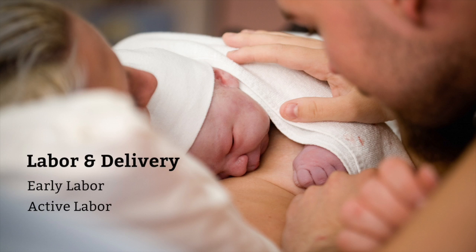Once labor is active and there is no turning back, clary sage can be a wonderful oil to boost contractions if you ever get stalled. Now, a little goes a long way, so just 1 drop mixed in carrier oil. You could rub it on your belly or on your ankles, and that really does the trick. Jasmine is also a great oil, can strengthen contractions in a really natural way.